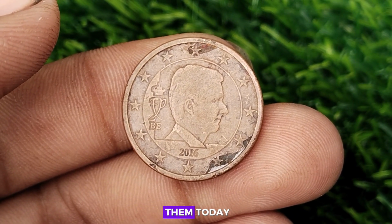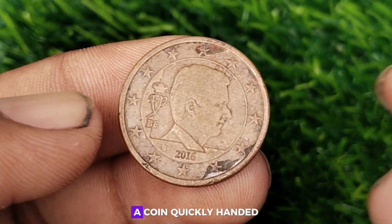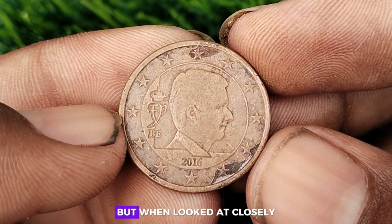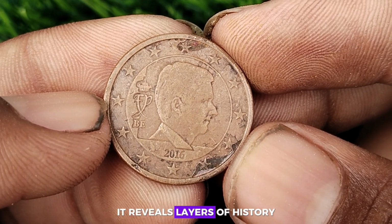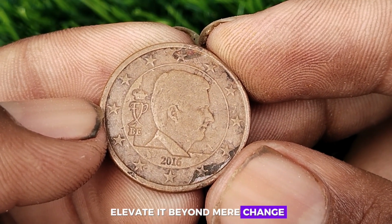For those who handle them today, the 2016 5-cent may seem insignificant, a coin quickly handed over in a store or left at the bottom of a pocket. But when looked at closely, it reveals layers of history, design, and meaning that elevate it beyond mere change.